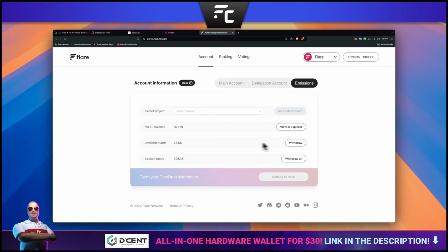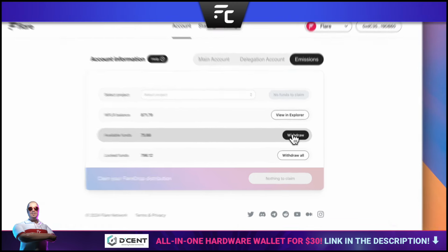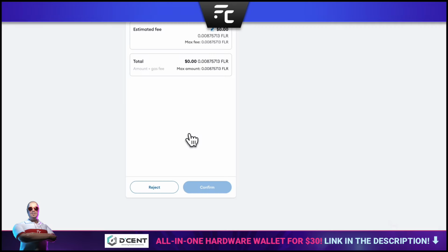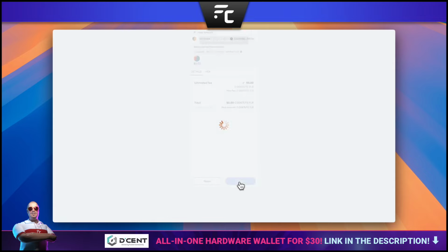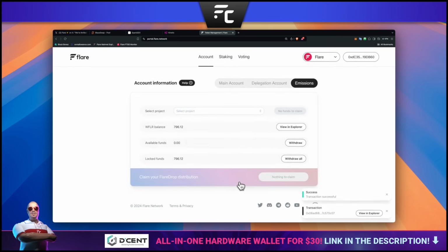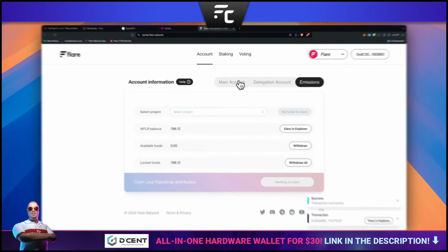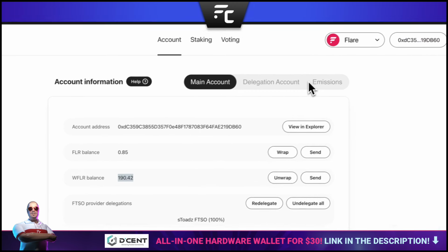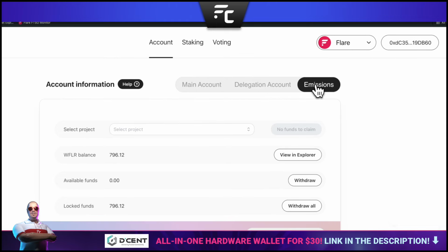This can be withdrawn, and we can actually just go through this process now really quick. You can withdraw it here, and this actually converts that rFLR back into WFLR, which you can find in your main wallet. Now, there are the locked funds. Like I said, they get released over time, and I imagine this is to alleviate sell pressure from such a generous rewards program. Perfect, so that's done. What we can do is click on the main account, and as you can see, that has actually increased based on the balance that I just claimed through the emissions.